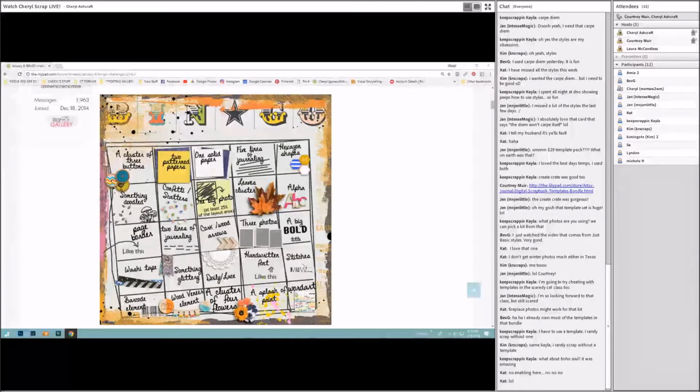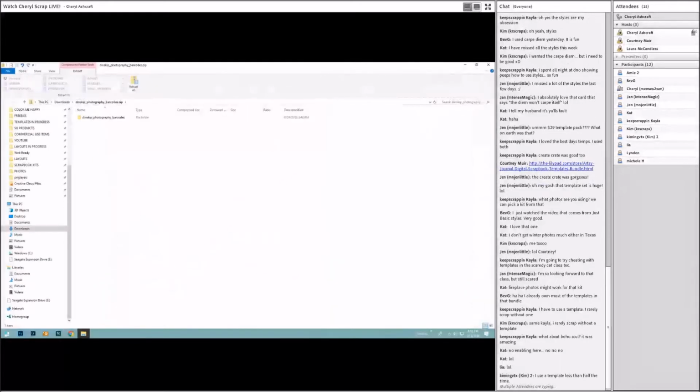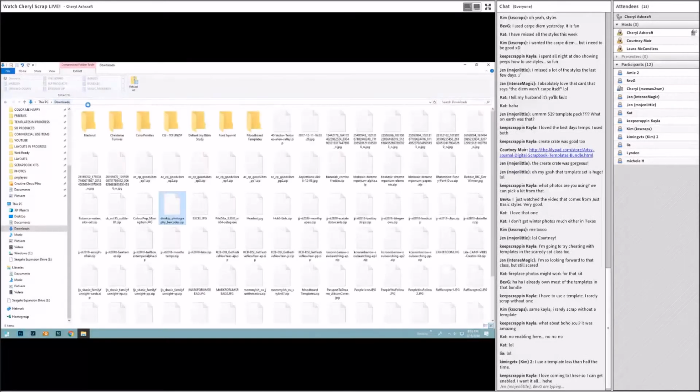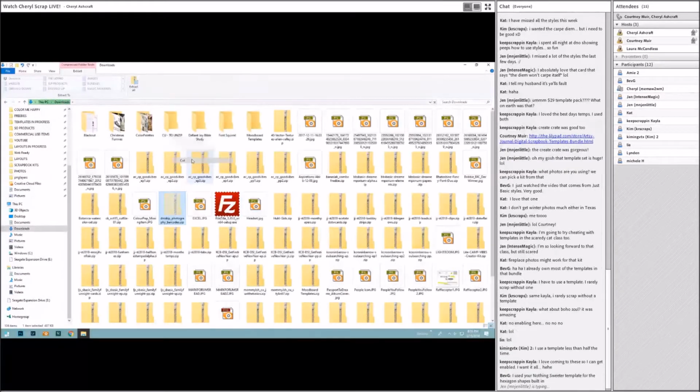I scrap with templates probably about 50%, Kayla. I actually have been making up my own lately, which is kind of shocking to me, because that's not typically who I am. I'm normally "give me a template." Kayla likes coming to these because she gets enabled.